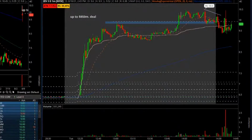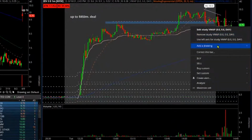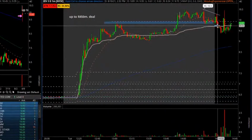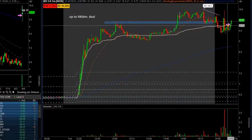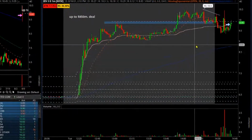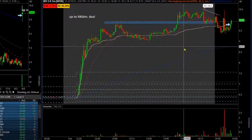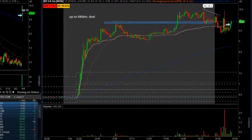I'm starting small on it, guys. 978 long, ZEV. And my stop is just under 944, 940s, guys. Just want that 10s to break and stay broken.